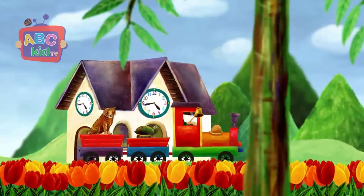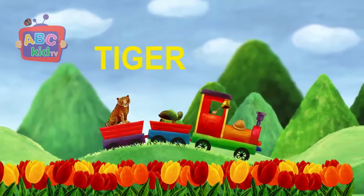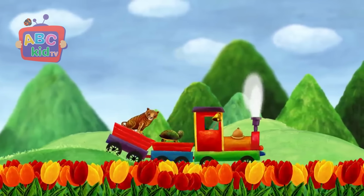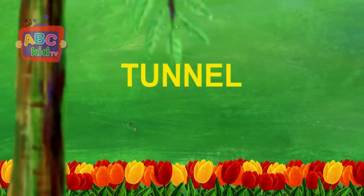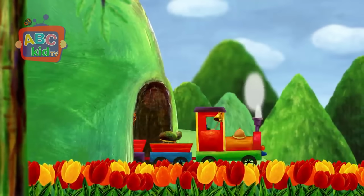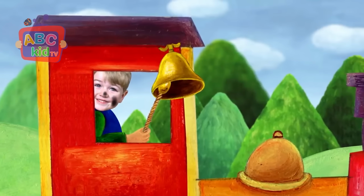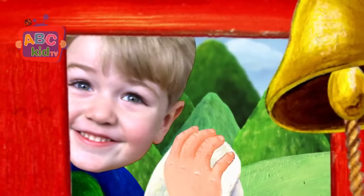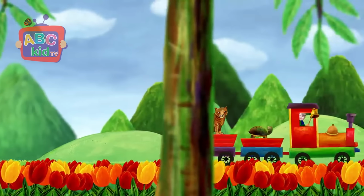Now we have another passenger, a tiger. Tiger starts with T. The train goes through the tunnel. Tunnel also starts with T. Who's been driving the train? That's me. I'm the engineer. I got dirt on my face in the tunnel. It's fun to run the train.